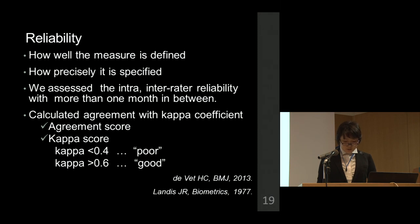We assessed the intra-rater and inter-rater reliability of data collection with more than 1 month in between. We randomly sampled 40 mother records from each of the 2 hospitals and calculated agreement with the kappa coefficient for the same indicators. A kappa score of less than 0.4 was considered to be poor reliability, and a kappa score of more than 0.6 was considered to be good reliability.